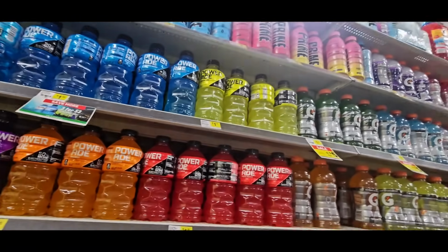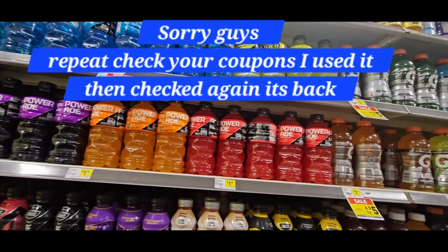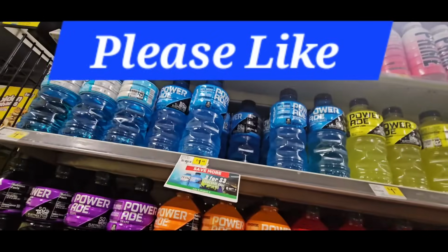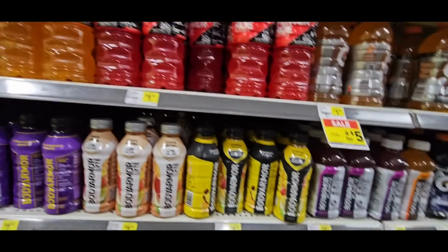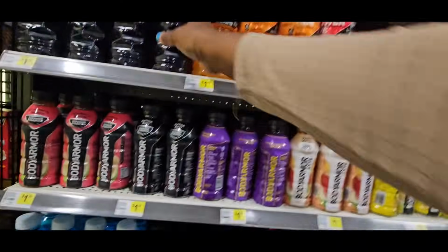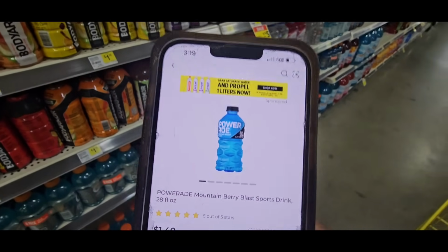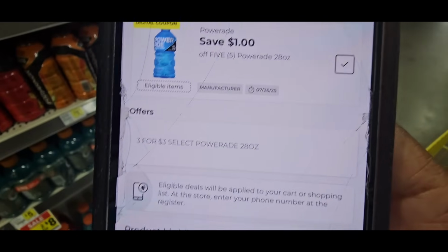Okay, guys, now look at this right here. Powerades are 3 for $3. So we're gonna grab 3 of those. I'm gonna grab 3 for $3, so we're gonna grab actually 6. My boys are back in football, so I need plenty. And let's scan it. When we scan it, they're $1.40. They have $1 off of 5, and then they're 3 for $3.